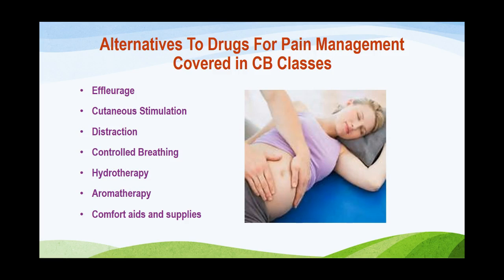Alternatives to drugs for pain management that we want to talk about. All right, effleurage. Effleurage is massage, basically. It is light pressure that is applied over a large area. It helps to promote relaxation, and it controls and alleviates pain. And it's used, remember we saw that in Lamaze. It's used oftentimes in the Lamaze method of childbirth.